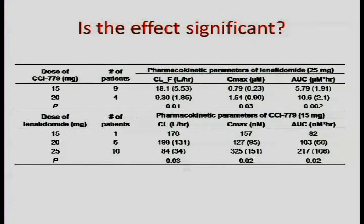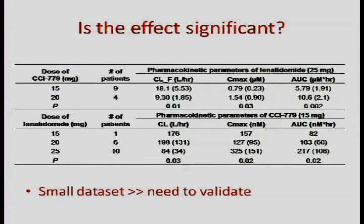And actually, we saw the same thing in the opposite respect. When we held CCI 779 constant and varied the dose of lenalidomide, we also saw significant differences in these PK parameters for CCI 779. So what does this propose? What it suggests is that there is a drug-drug interaction here, where you have CCI 779 directly affecting the pharmacokinetics of lenalidomide, and vice versa. You also have lenalidomide directly affecting the pharmacokinetics of CCI 779.